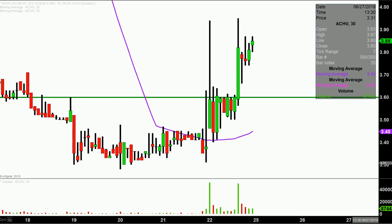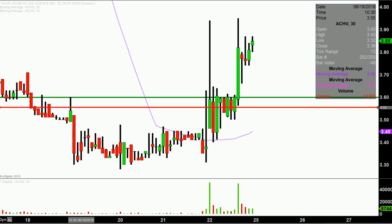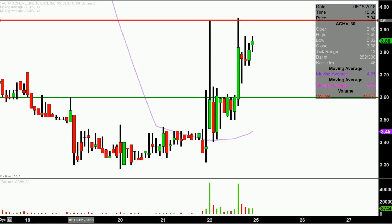What about levels of resistance? In terms of the sellers, they've made themselves pretty apparent right up there about the $3.95 mark. You can see on a couple of different occasions, both there and there, the bulls did try to push up through there, but just couldn't quite do it. So that'll be public enemy number one going into next week. All in all, though, any way you slice it, very nice movement today. Now it's just a question of, can the bulls build upon this momentum next week?